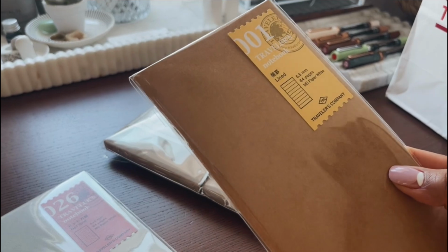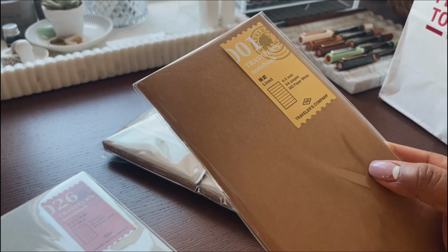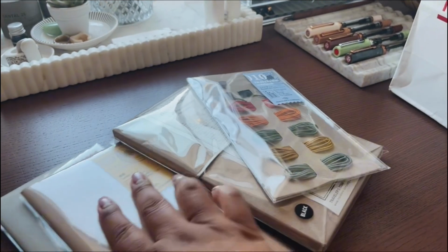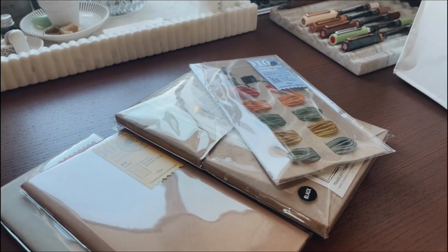I figured with the lined notebook I can start writing out each place that I want to go to for the city guide, so we'll see about that.